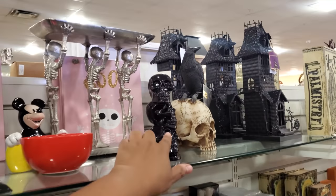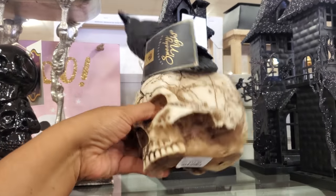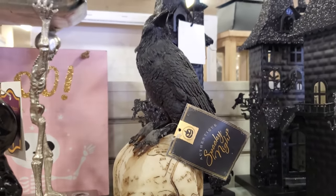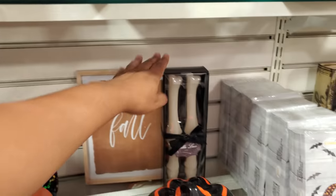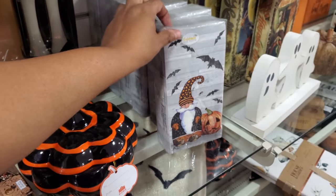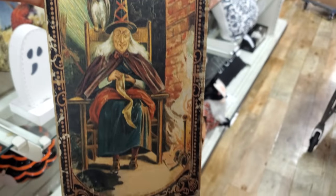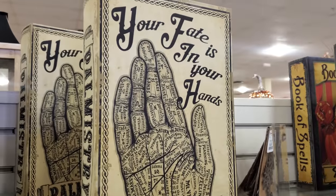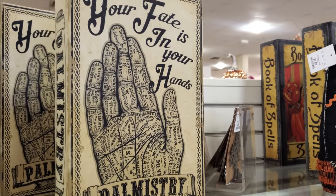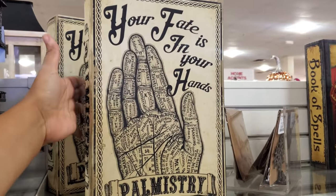Okay, we've seen these candles. These are really, really nice. And check this one out by Spooky Night. This one's 13. More bones. That's kind of cute. Oh look, they have a whole set here. This one's going to be new. I like this little one for eight. Then on top, your fate is in your hands. Let me grab this one. So only 13.